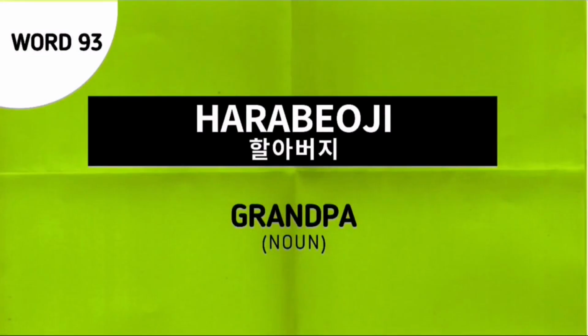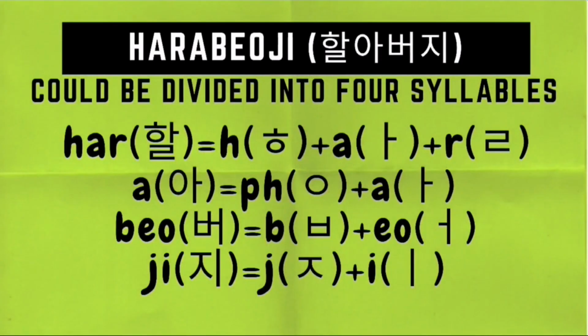What is the meaning of the word haraboji? This is the Korean term for grandpa or grandfather. Again, haraboji means grandpa. How do we write haraboji in Hangul?